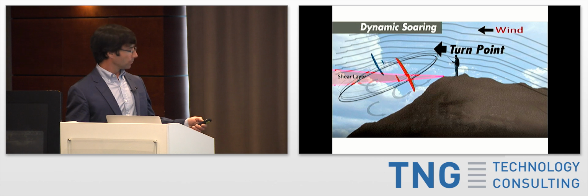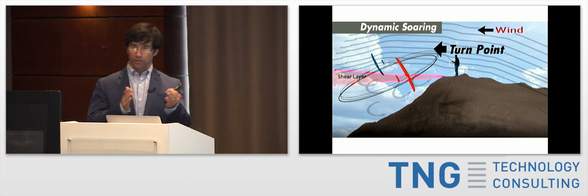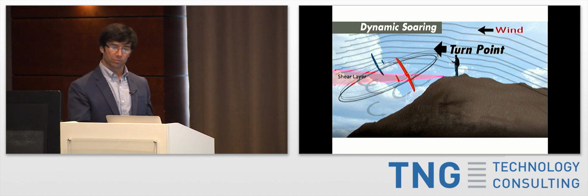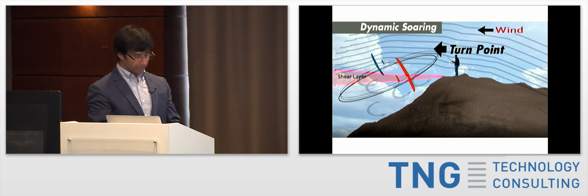And in between, where the moving air mass is making contact with the fixed air mass, you have this friction, and it causes these turbulent eddies to form, and we call that the shear layer. The typical models predict this shear layer to diverge from the peak of the ridge at roughly 12 degrees.